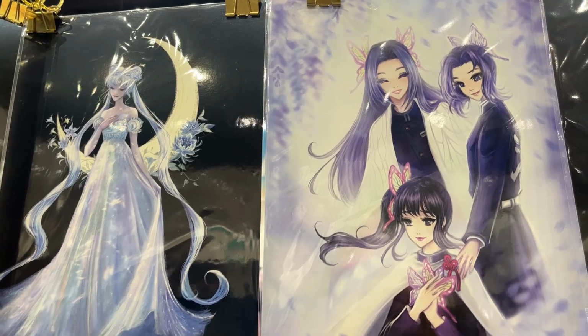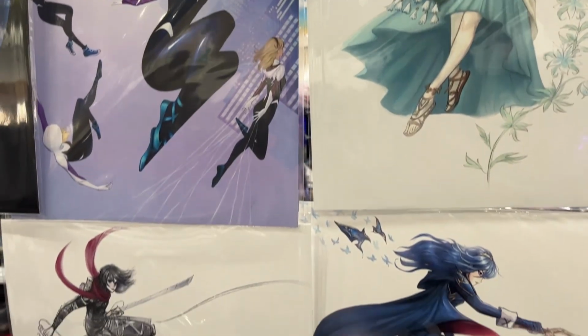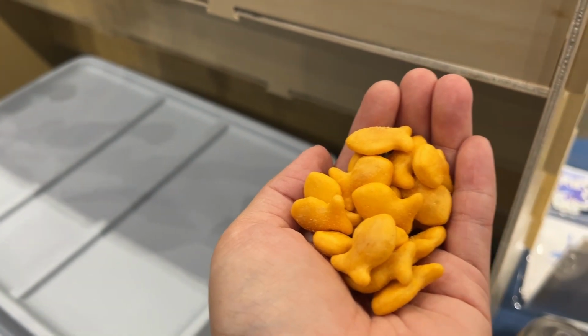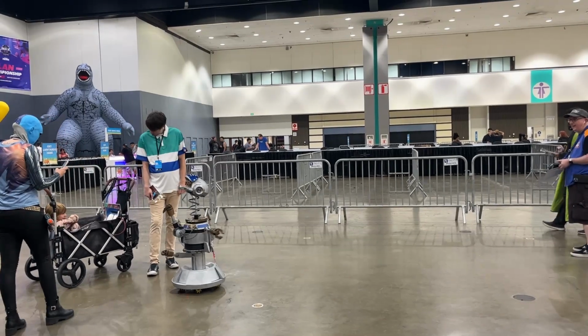I had shared this with someone coming by, but this is my column of fan art, aka Best Girls. I have a long list of fan art I want to do whenever I find time. My lovely friend Casey brought me goldfish. I always appreciate the snacks. And then my new friend Ryan also brought me fudge because they had a buy 2 get 1 free deal.